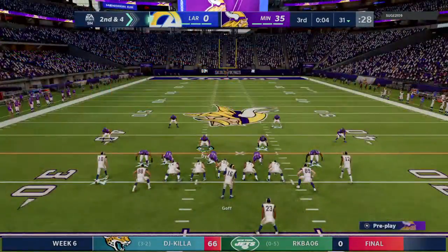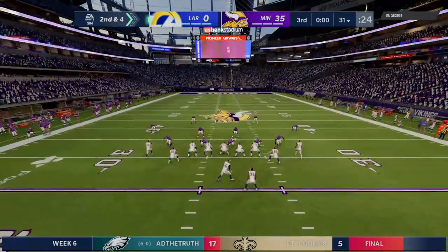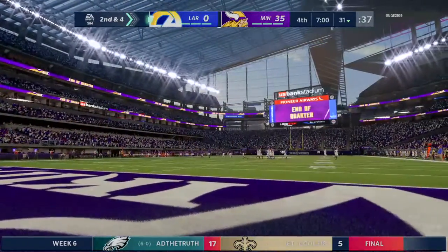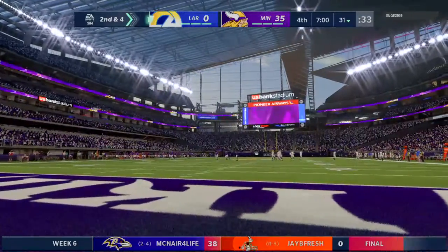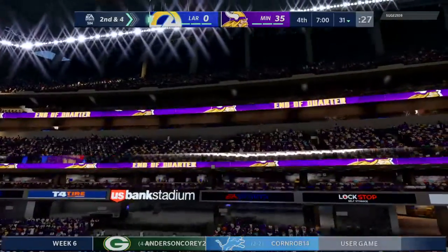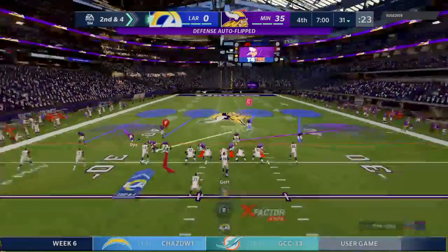And 4. That is going to do it for this 3rd quarter of action. This is the National Football League on EA Sports. They'll come up now 2nd and 4 from the 31.